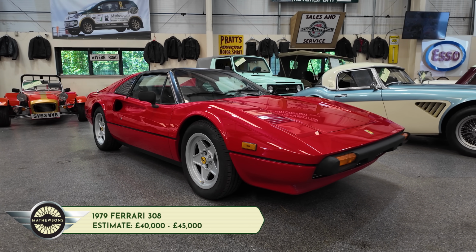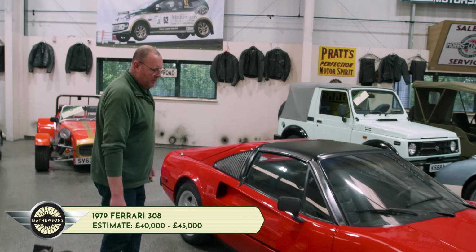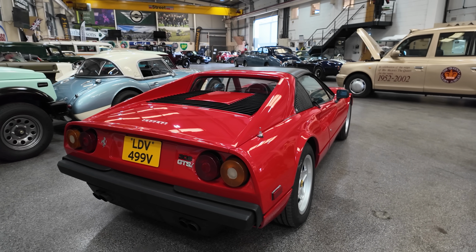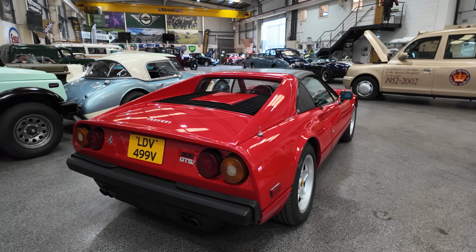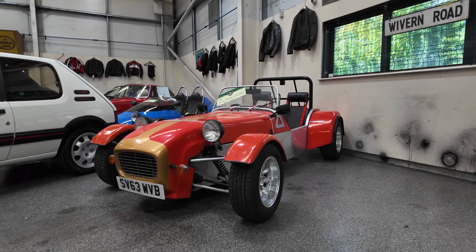308 GTS, look, a lot of car, them, don't they? They look good value really. They're a lot of flash, aren't they? So that's come in. A little, whatever that one is. I actually don't know what model it is, but anyway, a little Lotus 7 look-alike there, look.